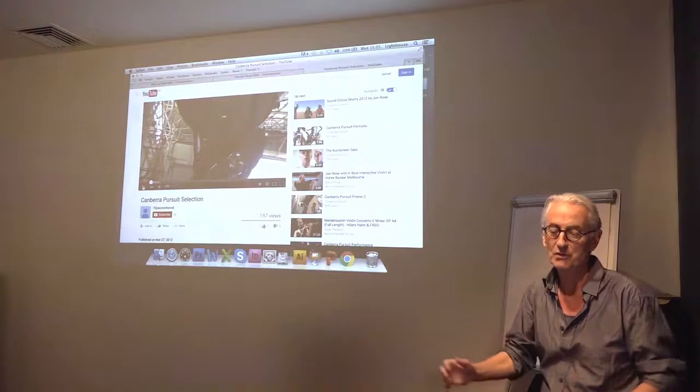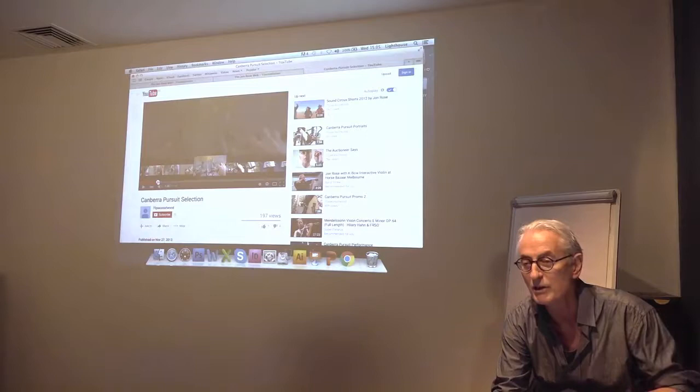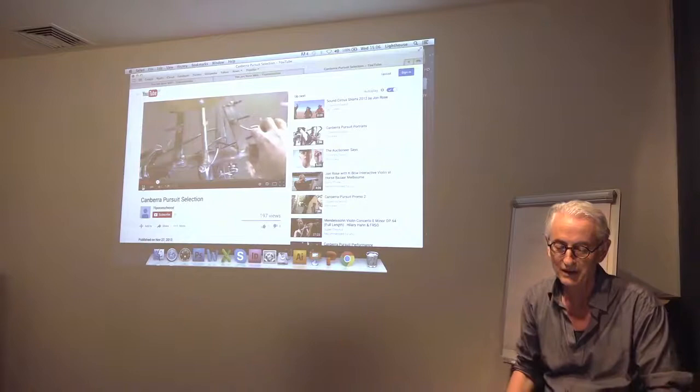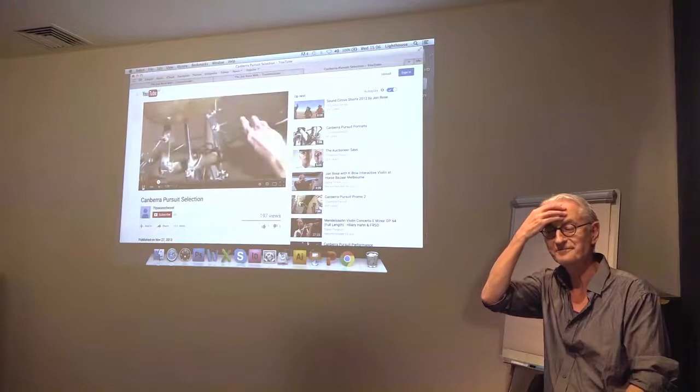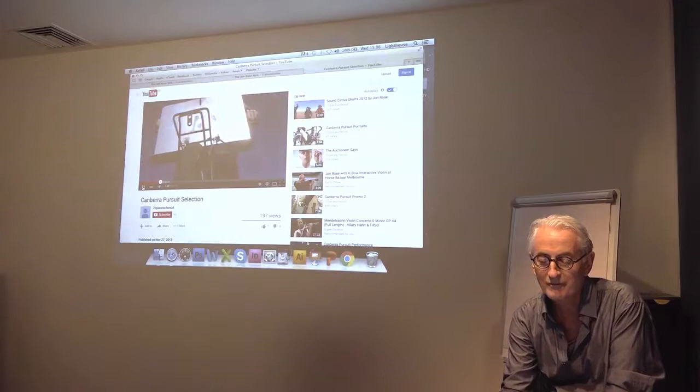Let me find a few. This is a nice, very simple idea. This is a cymbal we found in the street, and when you go over a bump, a cymbal that's loose on a stand is going to jump up and make a noise. We also added a little finger mechanism too, so you could play it. That's a music stand.